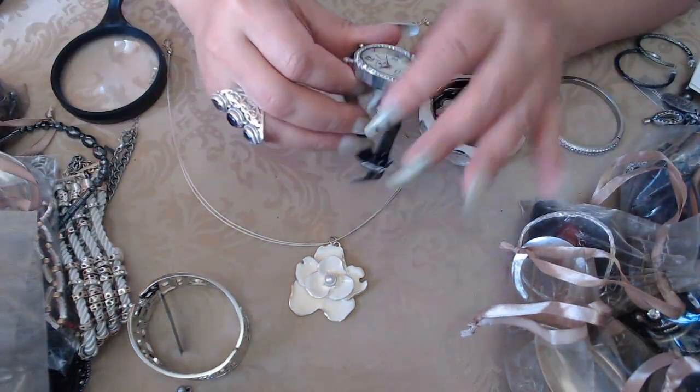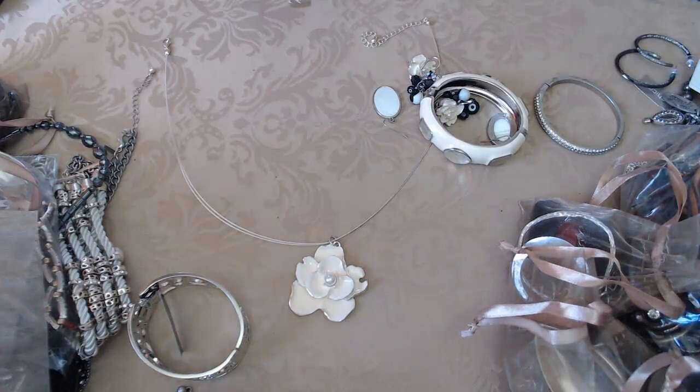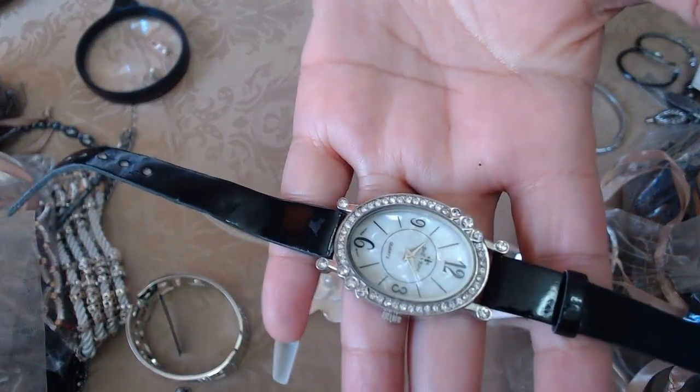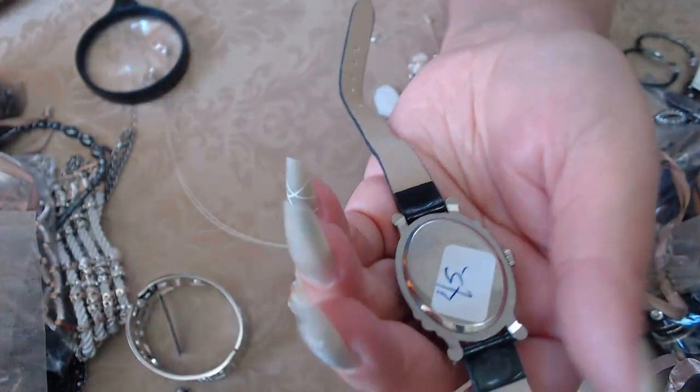We have a watch. Mother of pearl inside, guys. Beautiful. It says Bell and Rose. On the inside, it says Bell and Rose. Mother of pearl, beautiful watch. And it says 45 inside.